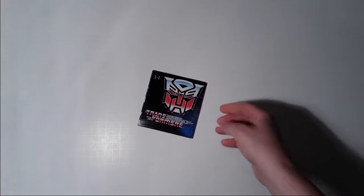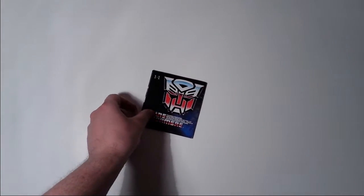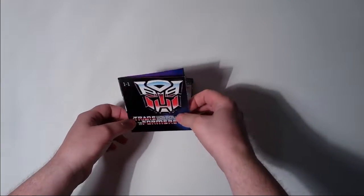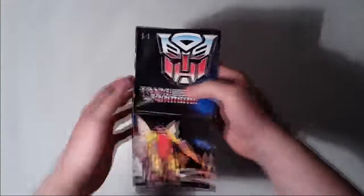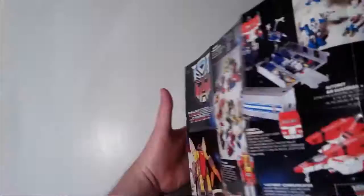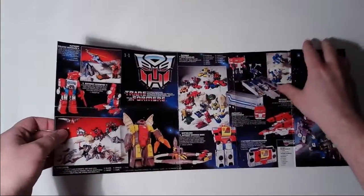Oh, wait, that's the wrong one. Here it is. Transformers Catalogues. This is the oldest one I have, certainly not the first Transformers catalog, but all the other ones I have are post-movie era, so this is the oldest one that I have in my possession. So we'll get this unfolded here, and let's take a look at the Autobot side first, because they're the good guys.